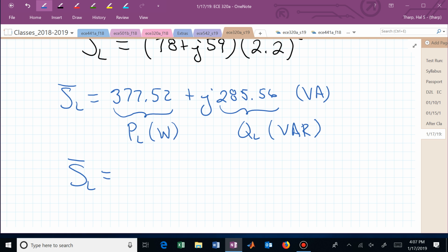Why are you asking so many powers? You now have the complex power, you have the real power, you have the reactive power. Now you want the apparent power? How would I find the apparent power of the load? It's the length of the complex power, or it's the hypotenuse of a right triangle, isn't it?